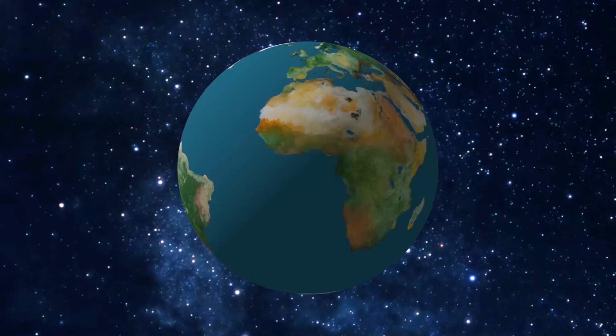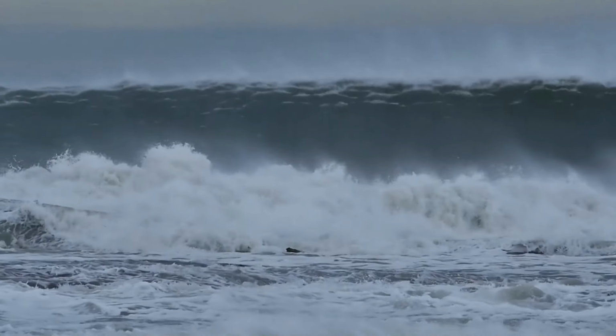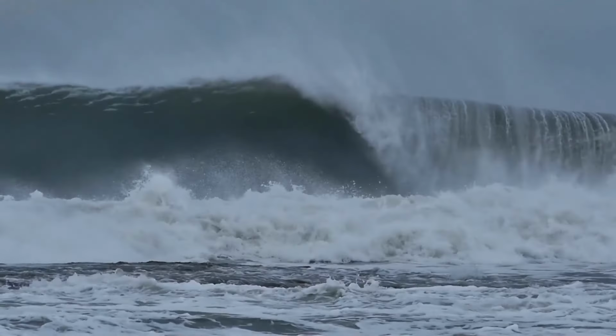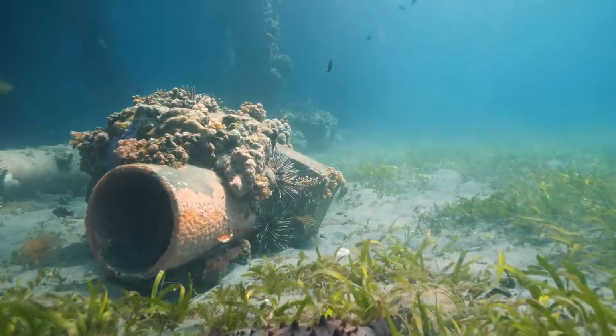If all the ice sheets and glaciers we have on the Earth melted at the same time, the sea level would rise another 260 feet, which is just a little shorter than the Statue of Liberty, the height of a 26-story building. Clams lived long enough to tell us more about oceans past.